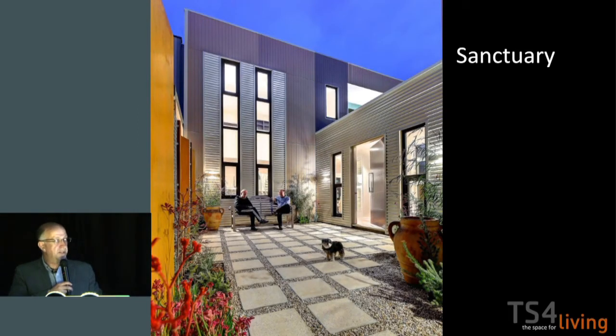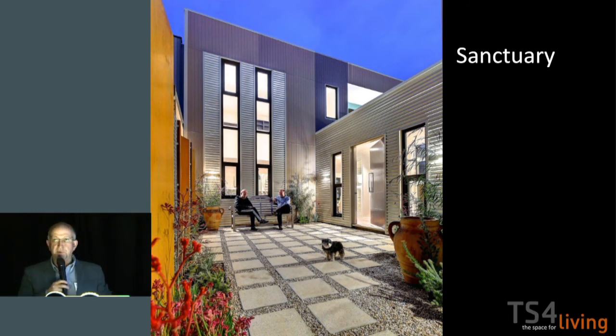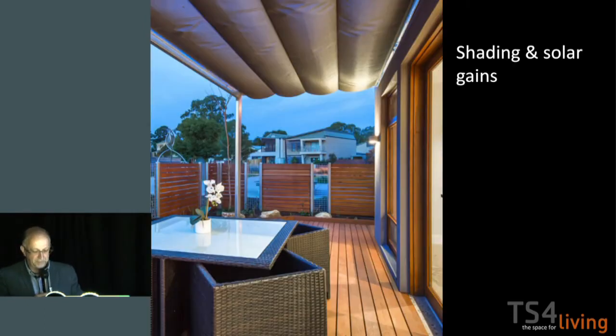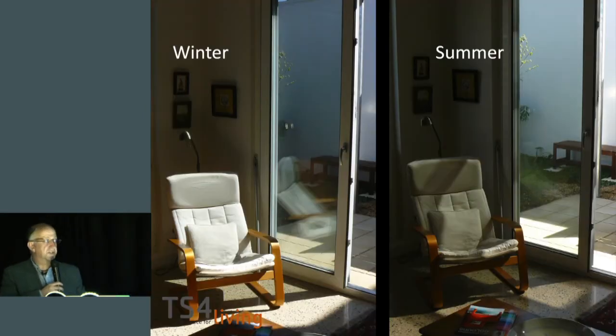And yes, you can have a very nice sanctuary when you've finished a house. The smart people amongst you will turn around and say, where's the shading on the windows? It hasn't been installed yet, I hasten to add. There's no eaves, but there is shading to go on there, and we use a combination of different materials for that. And there's our shadings. Some of it is fixed, some of it is actually mobile, so the actual clients can turn around and adjust the house to suit.